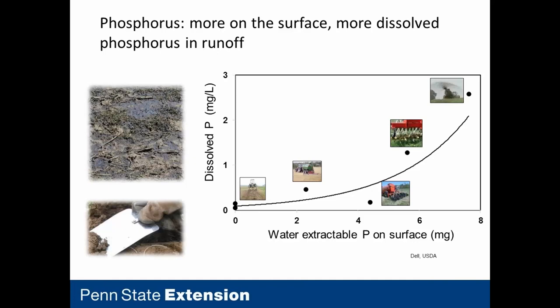Again, just like with nitrogen, the surface coverage is the key thing. The more manure we had left on the surface, the more phosphorus we lost in the runoff. So if we can just get it below the surface, then when there is runoff or a little bit of erosion, which we can't totally eliminate, the manure is underneath that. So it's not interacting with that runoff water and that surface erosion. So still a big thing is to look at how much manure is left exposed on the surface. That seems to be the key.